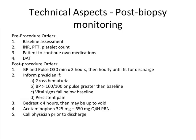In terms of post-biopsy care, there's no standardized monitoring protocol. The pre-procedure and post-procedure orders here at VGH are shown on this slide. Consistent with what we discussed earlier, the pre-procedure orders are focused primarily on ruling out a coagulopathy, and post-procedure, the patient's vitals are monitored every half an hour for the first 2 hours, and then hourly until the patient is fit for discharge. The patients are on bed rest for 4 hours. Some centers recommend performing routine ultrasound post-procedure to assess for the presence of hematoma, using Doppler as well to look for active bleeding.